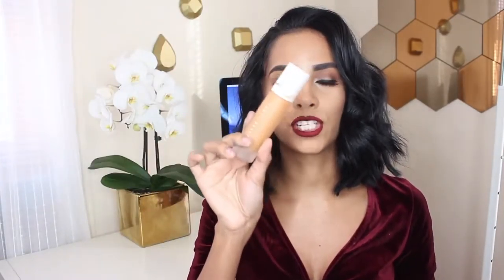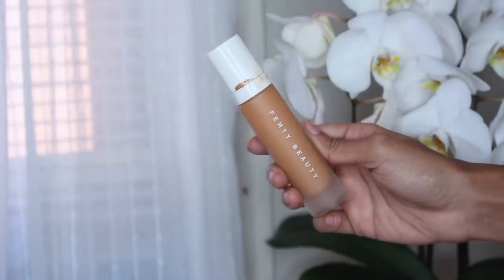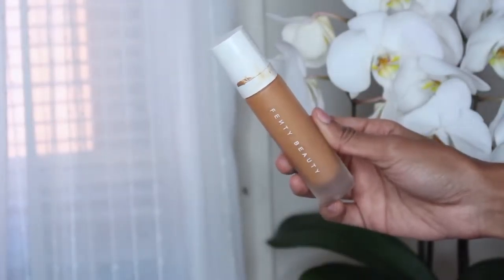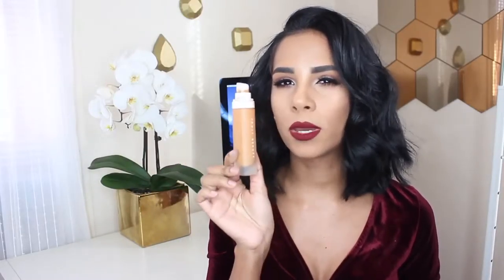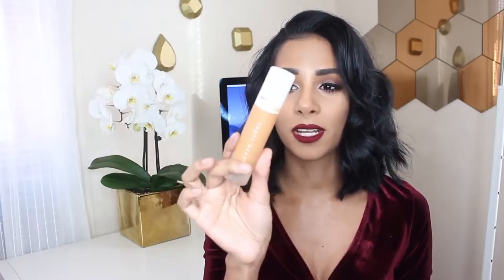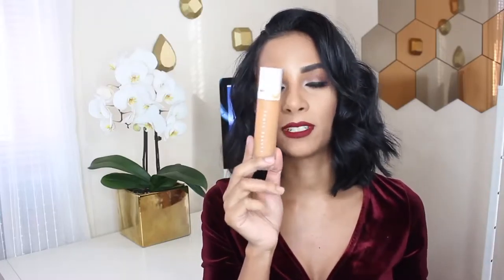Let's start with makeup products. My top favorite foundation of the year has to go to the Fenty Beauty Foundation. This honestly blew my mind on how amazing it is. I used it probably every single day, and I am completely done with it. I don't always finish foundations like that because I have way too many, and I don't get to finish them since I do alternate. But this one I used so much that I actually finished the whole entire bottle. This actually brings a lot of product, so you can already tell how much I used it.